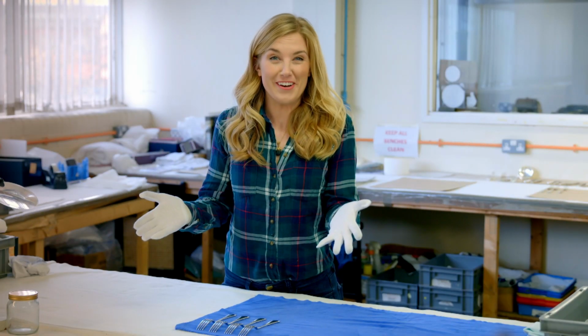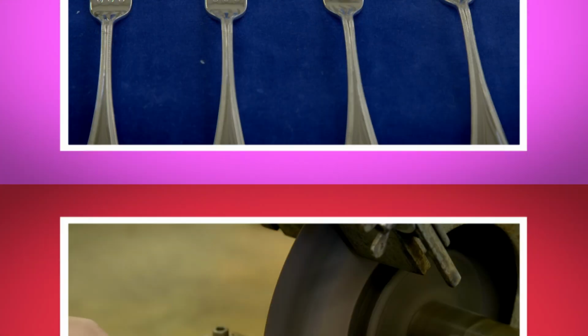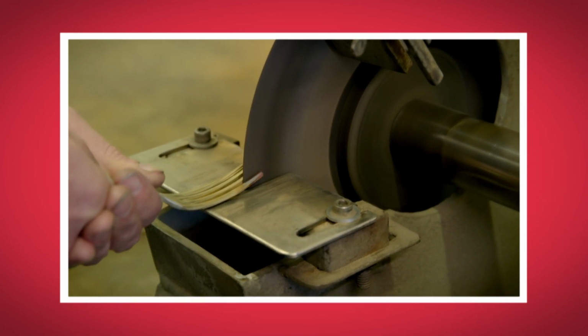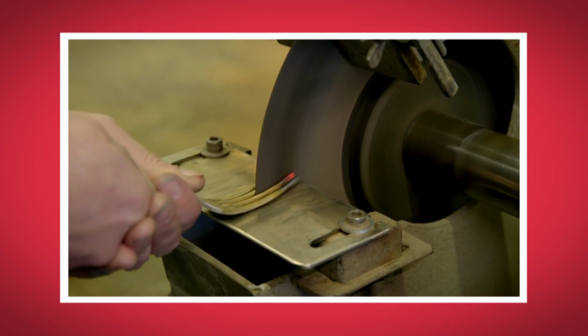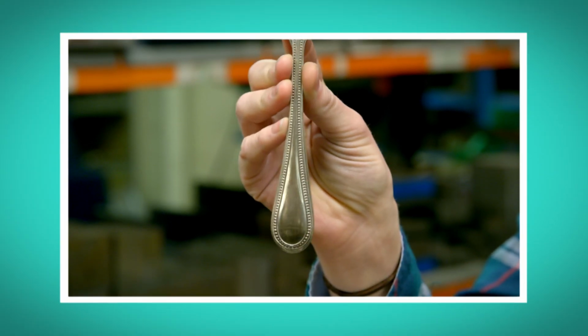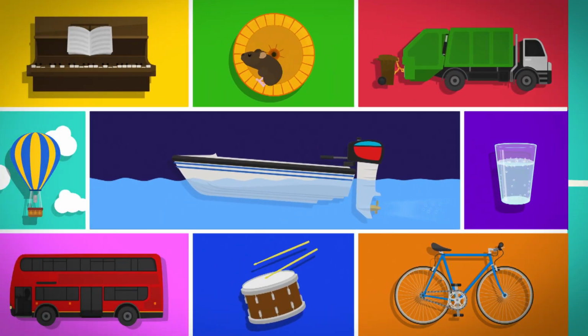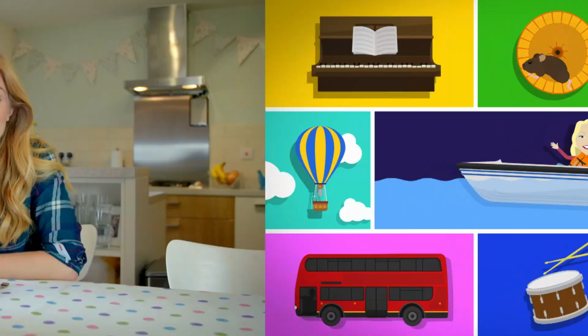I loved seeing how cutlery was made. What was your favourite bit? Do you remember the name of the sharp, pointed parts of the fork? That's right, they're called prongs. Did you hear the sound of the cutlery having its rough edges ground off? And did you see the pattern that gets pressed onto the fork's handle? So the next time you help to set the table for dinner, you'll know how cutlery is made.